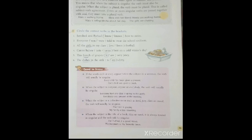Fourth, carrot halwa dash best on a cold winter's day. Answer is tastes, T-A-S-T-E-S. Fifth, this bunch of grapes dash very juicy. And the sixth one, the dishes in the sink dash dirty. The answer is are.